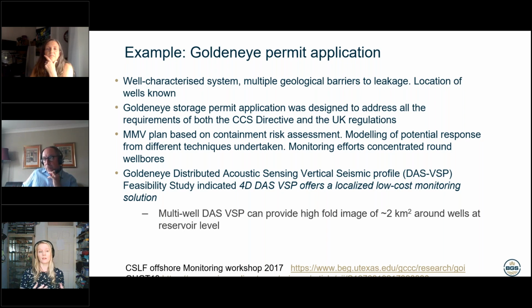So they were looking at doing thorough characterisation, a survey after closure of the site, and then using multi-well VSP DAS around the wells to look at the zone just around in the reservoir as a long-term monitoring technique to prove that the site was closed. They could monitor it, and then they could hand over to the competent authority because the site was behaving as expected and moving towards long-term stability.